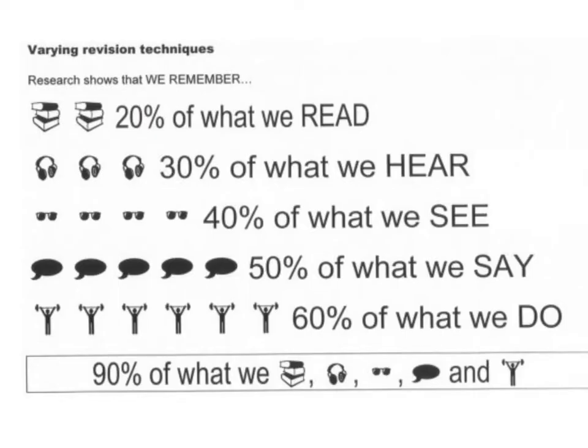We're going to look at the ways in which we can revise, and as you can see, we can read things, we can hear things, we can see things, we can talk about things, we can do things, but the bottom point there, 90% of what we do, comes together.